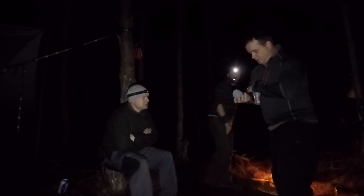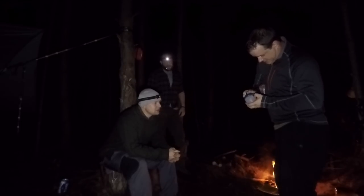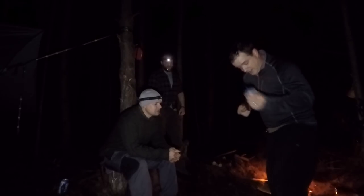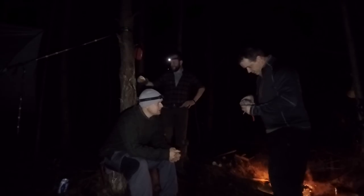Show the good people. I'll show the good people. This, I know what it is. It's a little lantern-y thing, which I quite like, and I've always admired these. Ta-da! Beautiful. I'm going to use that tonight, because I haven't got my lantern with me, so that's perfect. Thank you to the good people at the Decathlon.